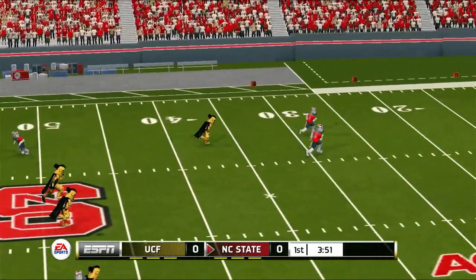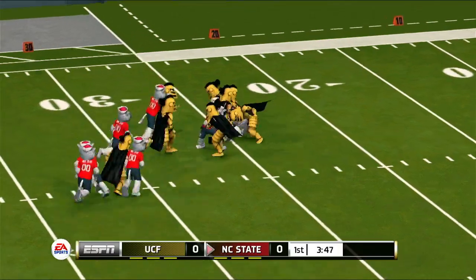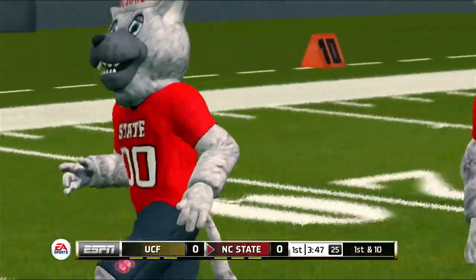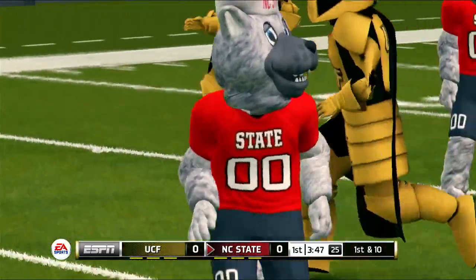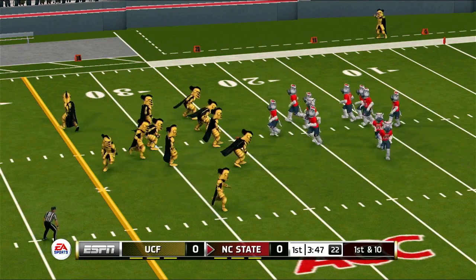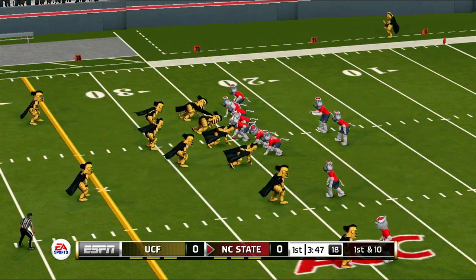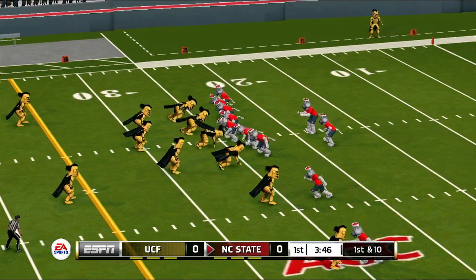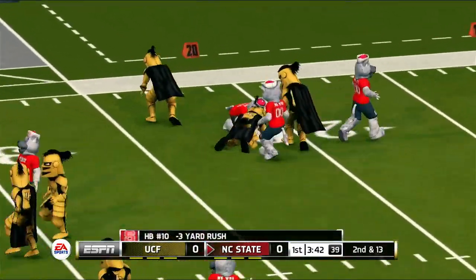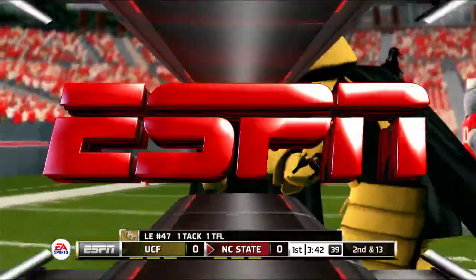Oh, excellent punt. He gets out to about the 25-yard line. So let's see what the offense can do as they come out onto the field. He's tackled at the 22. Loss of three on the play.